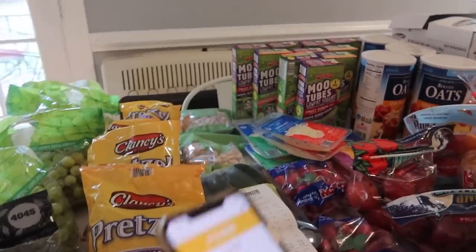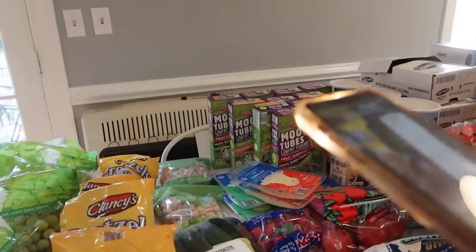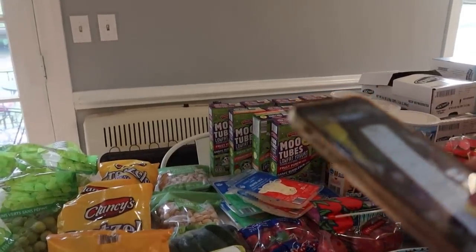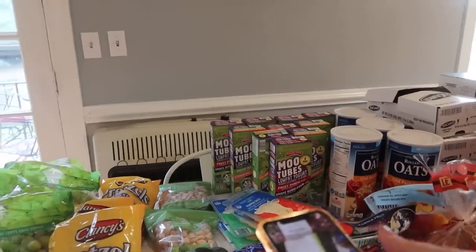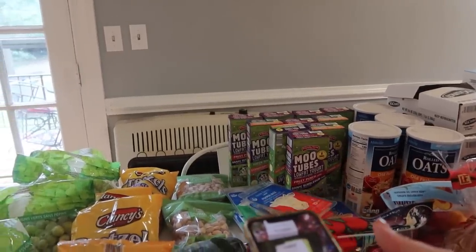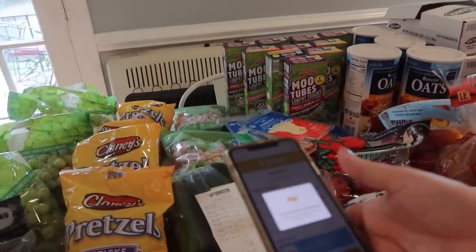Okay, so I'm gonna have another go. This is my Tractor Supply receipt from about a week ago. Super easy to scan and get points. And then I hit submit. It's a great way to earn points for shopping that I do anyway.